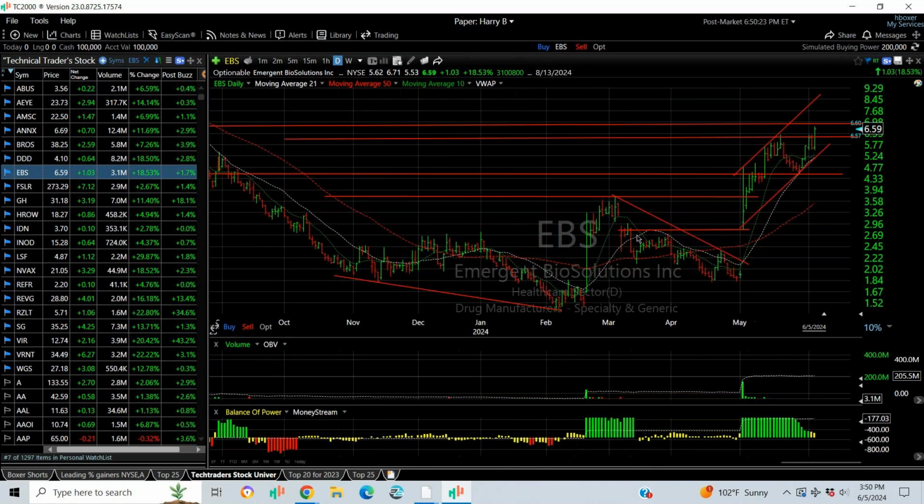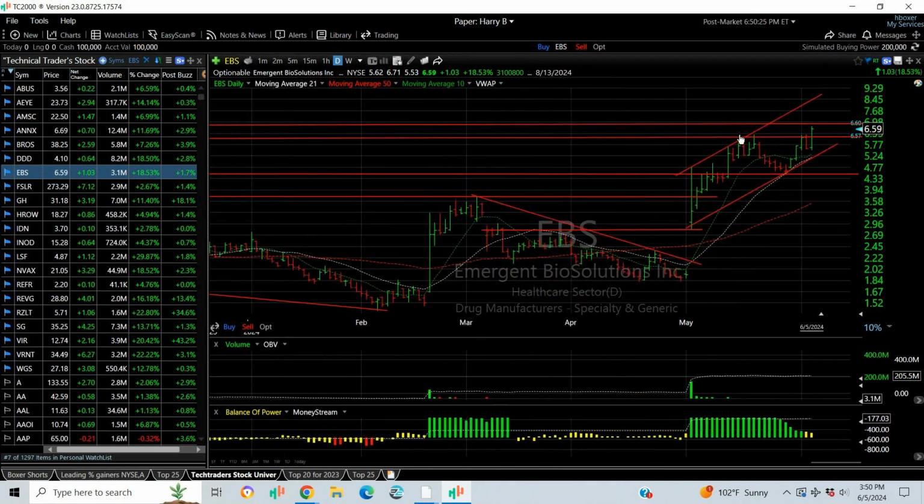EBS broke out of a base about a month ago, ran up hard and pulled back for a week and held support. It's been running nicely today. It had an engulfing reversal bar, up $1.03 or 18.5% as well. My target now is 8 and 9.